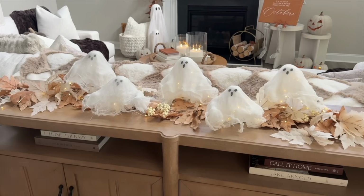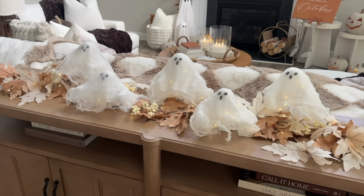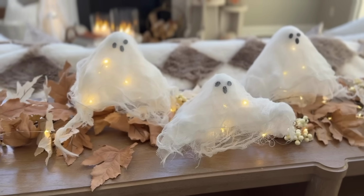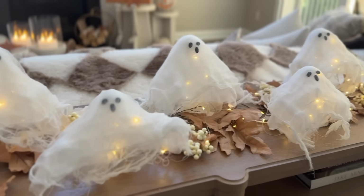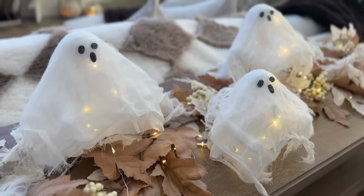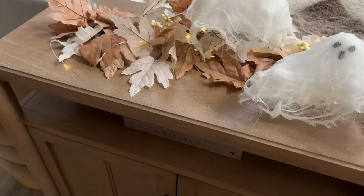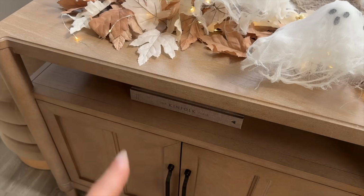So you can have these twinkling, you can have them steady on, just lots of different functions. And then I wove in this garland from Walmart, and this is a garland that you will also see on my front porch when I show you how I decorated the front porch, but it's a great neutral garland, and I was really impressed that it came from Walmart. And it also helps to hide the battery pack, and then I just keep the remote to the ghost down here in the console table.